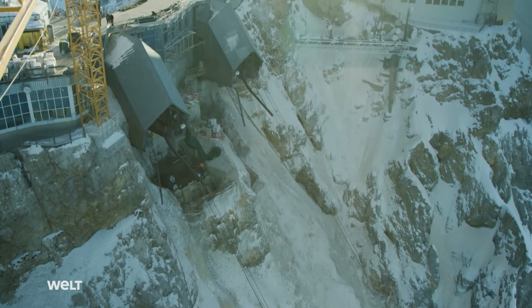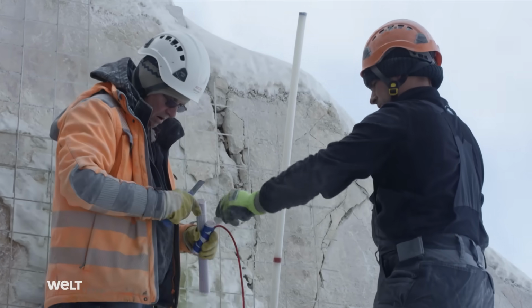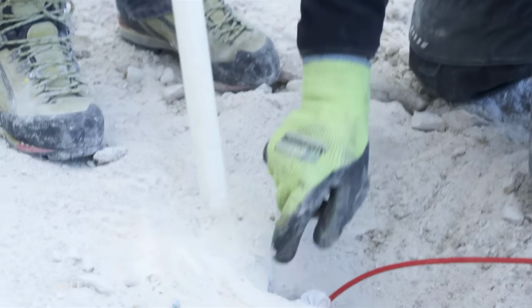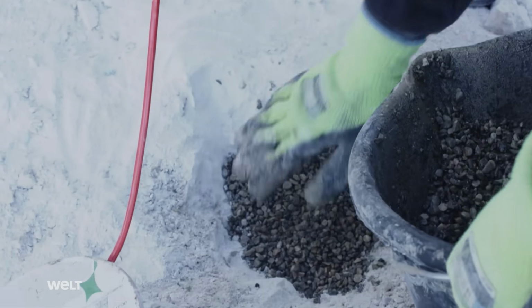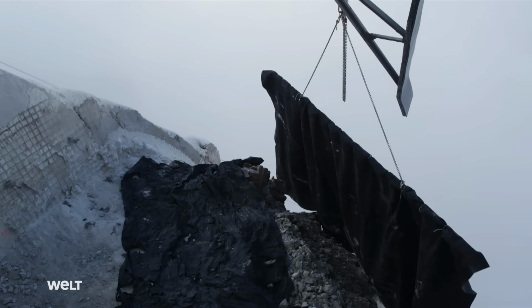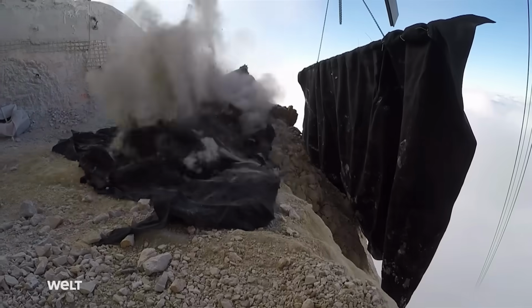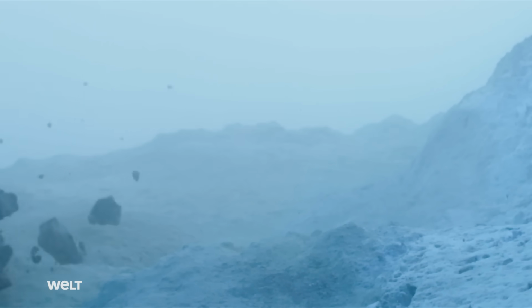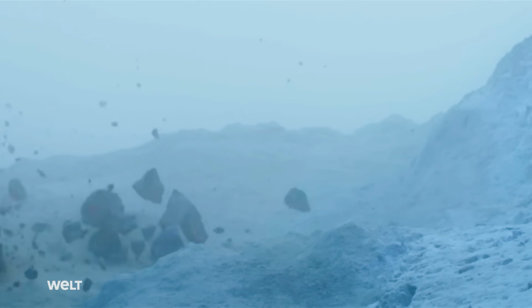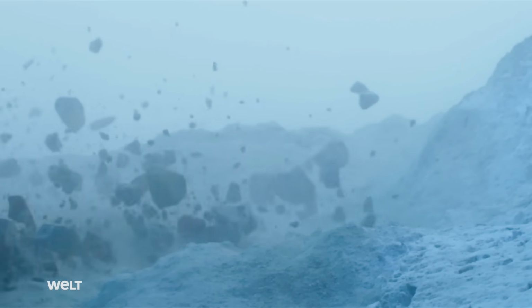Before the concrete can be poured for the suspension cable towers, an area has to be cleared. A crew carries out targeted blasts to make room for the towers that will eventually anchor the suspension cables. The boulders plummet down the mountain and shatter into small pieces along the way.